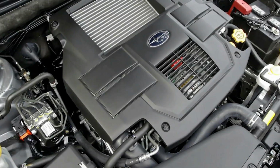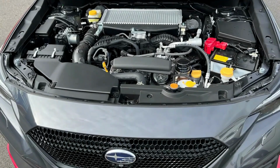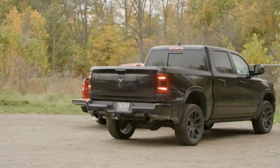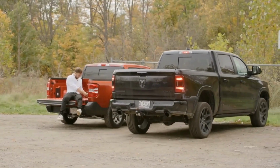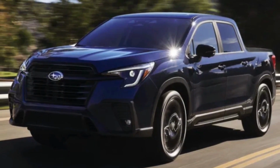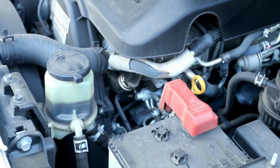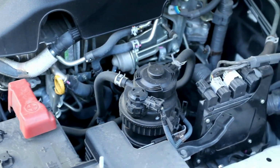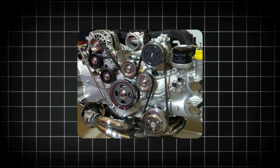Okay, it's time to pop the hood and take a look at this road warrior's heart. If you thought the Brat's look was amazing, wait till you hear what Subaru has done to the powertrains. Spoiler alert, it's more than simply an engine, it's a mobile revolution. Let's start with the base model, which is far from basic. Subaru fitted the entry-level Brat with a 2.4-liter turbocharged boxer engine.